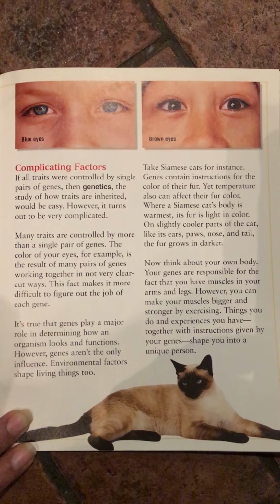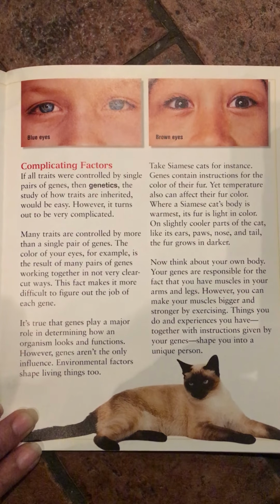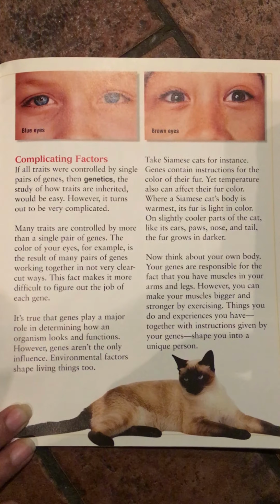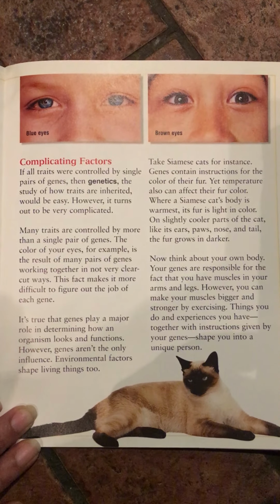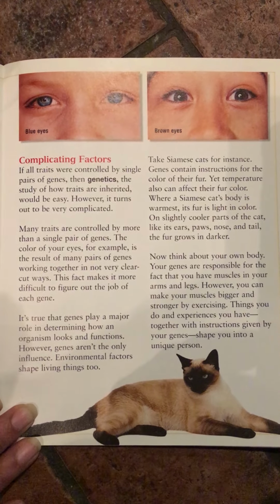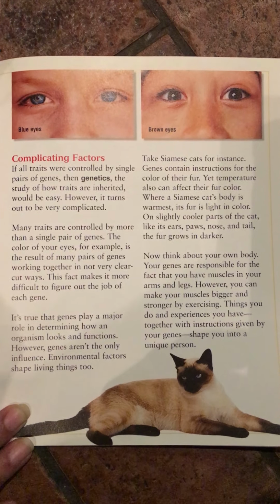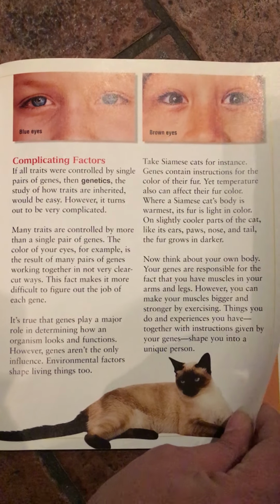Now think about your own body. Your genes are responsible for the fact that you have muscles in your arms and legs. However, you can make your muscles bigger and stronger by exercising. Things you do and experiences you have, together with instructions given by your genes, shape you into a unique person.